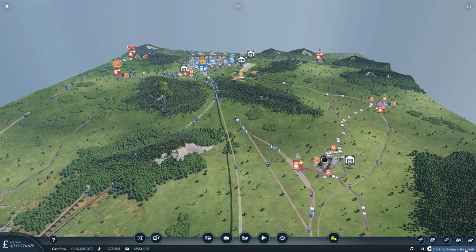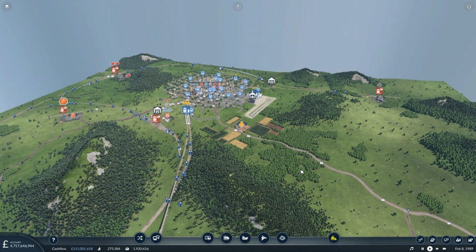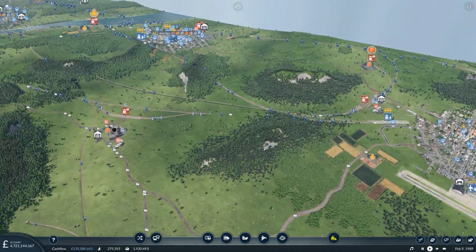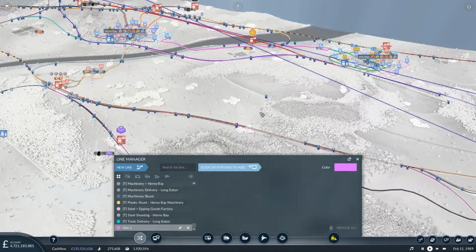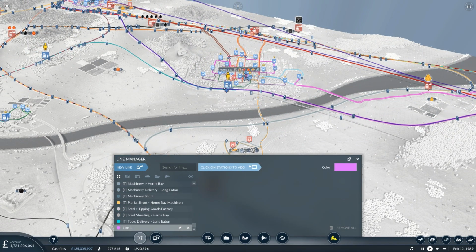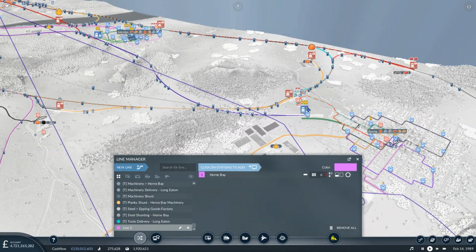Pardon my phone there. Even though we are ticking on, we're nearly in 1990 now. Anyway, we'll visit that a little bit later. What we need to do now is set up this express line. So we are running from Herne Bay, and we're running all the way down into Epping.